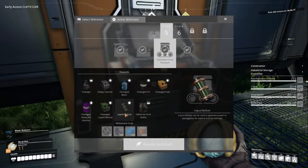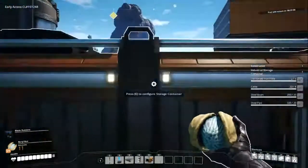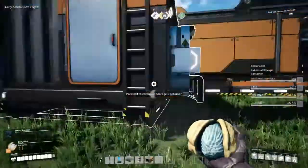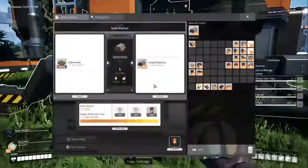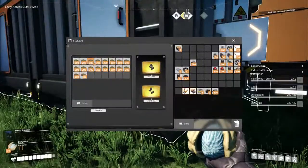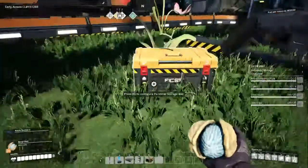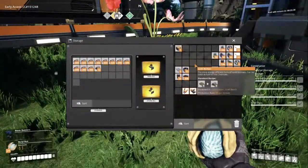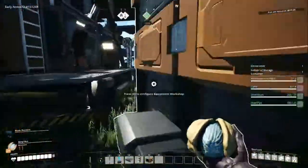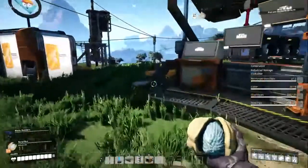Liquid biofuel. So there you go. This is probably what they were talking about. That will be better than the current biofuel that we have, which is fine because we've got a lot of it. In fact, I can show you exactly what we got. Because yeah, I basically put this storage container that feeds into here, and now it's just making biofuel. In here we've got all of our mulch essentially, and then in here we've got all the biofuel, just for something to do. Now while we're waiting for the pod to return, I'll show you what else I've been doing.